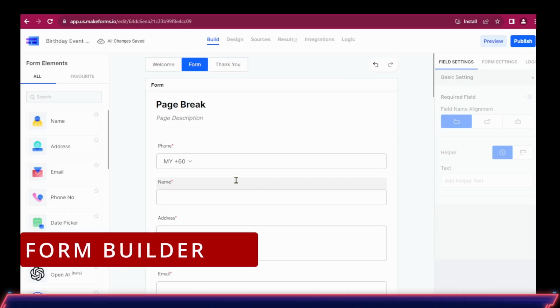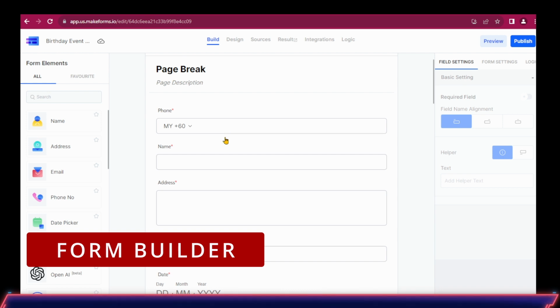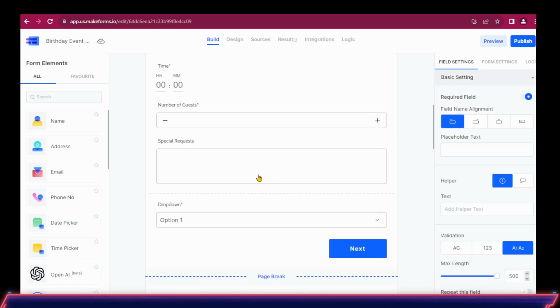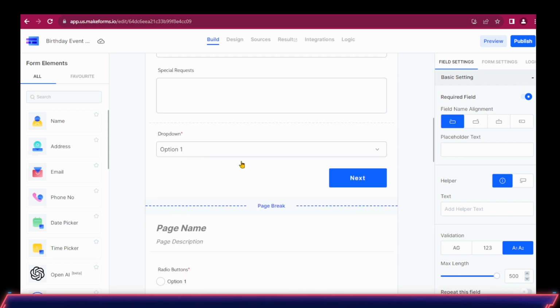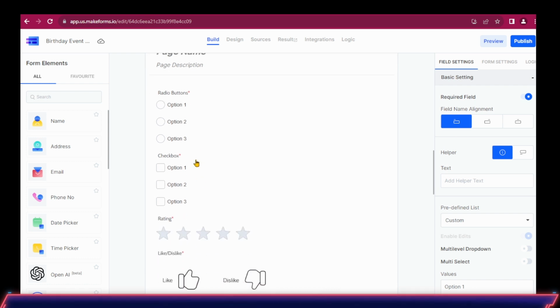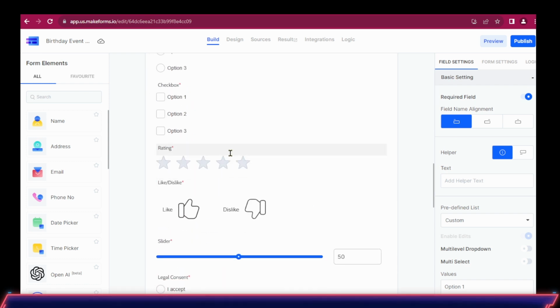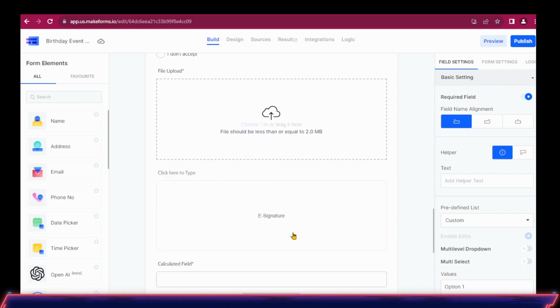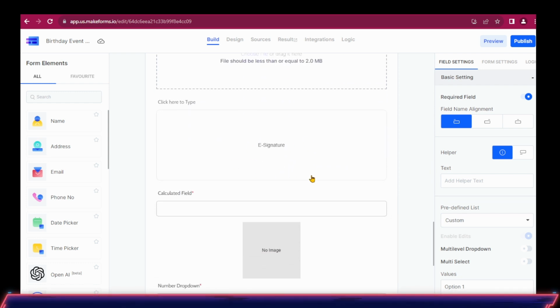So here we have it. It comes with phone number field, name field, address, date, number of guests, special request, drop down. You can choose what you want to put in here. And then other options: rating, like, dislike, legal consent, and everything in between, and the e-signature as well.